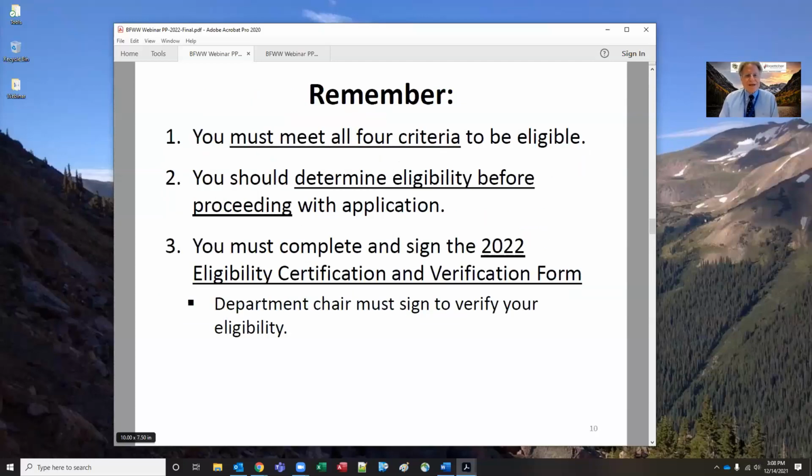Next. There you go. You must meet all four criteria. And before you spend time filling out and writing the application, you should really determine your eligibility before you do this. And you should be able to do this by just looking carefully at the criteria. If there's any question about it, you can contact the information number that's on the website, and eventually your own chancellor at your campus will have to sign off that you are eligible. Your department chair will be responsible for signing the eligibility certification and verification office form, and this will then be screened by the vice chancellor research office at each of your campus to make sure you're eligible, so you don't go through this process and find out that you're not eligible. Next slide.